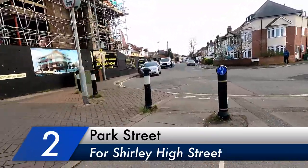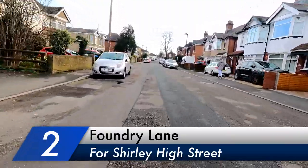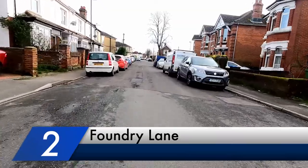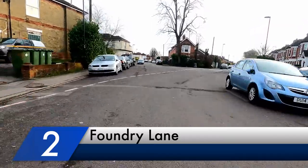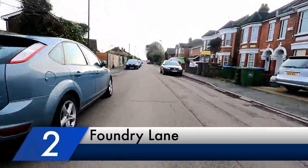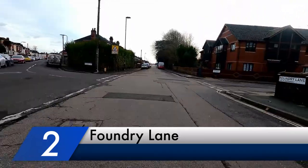On Park Street, we turn right through a modal filter and onto Foundry Lane. For the most part, Foundry Lane runs parallel with Shirley High Street and Shirley Road, and is a much safer alternative. Shirley Road is one of the roads in Southampton where I would never consider riding on the road for any significant length, as it's just too dangerous, competing with cars and buses in narrow lanes peppered with pinch points. Shirley High Street is the proposed route for SCN3 and would be an absolute game changer when it's built, but it will be very expensive and very disruptive to implement.